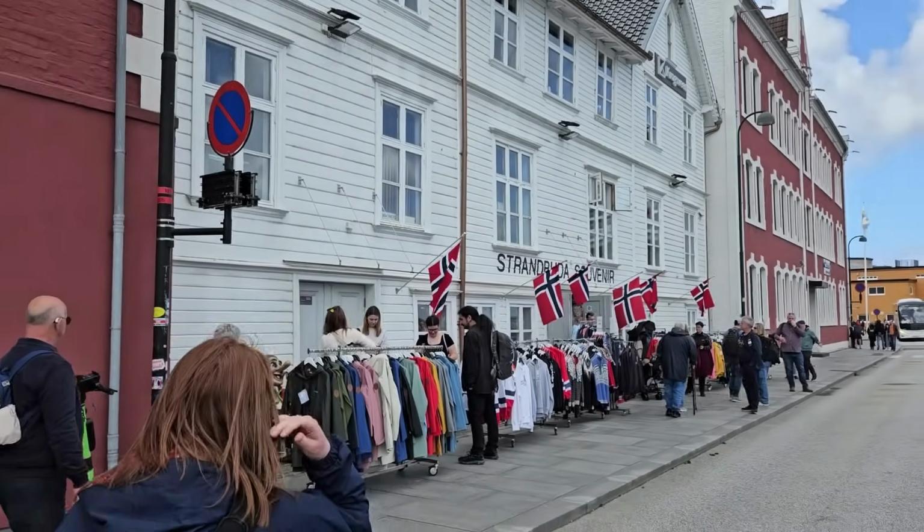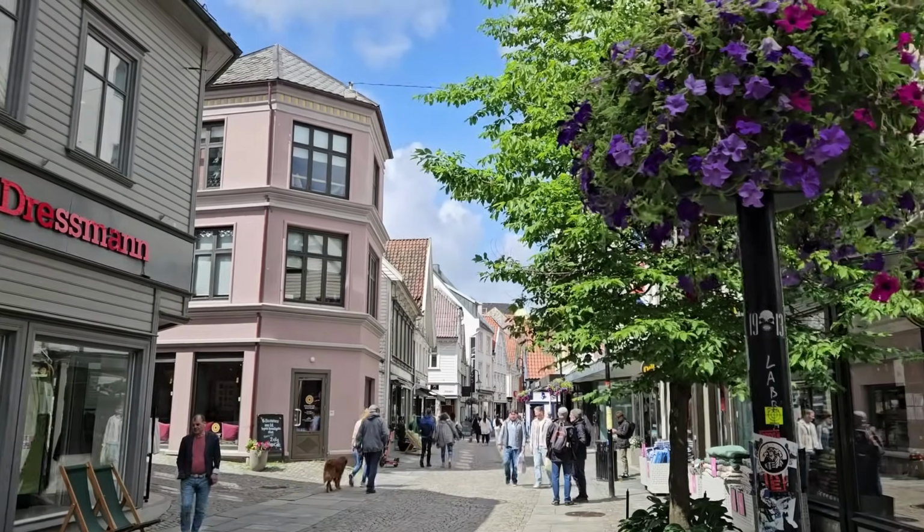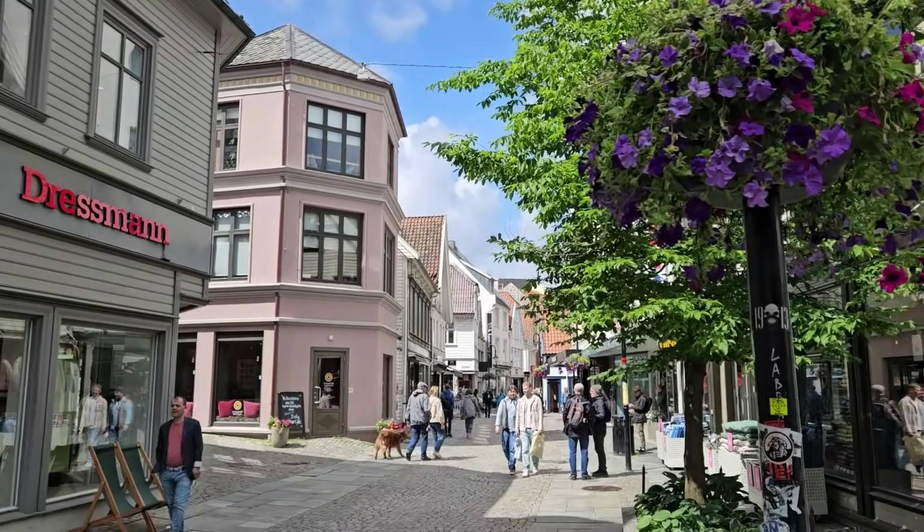That left us with a few hours to explore Stavanger, which is all very walkable. There are plenty of shops, a market, cafes and restaurants, and a city park too.